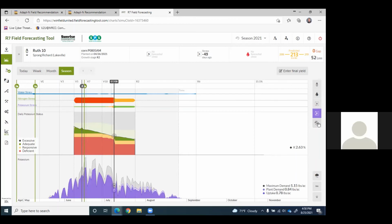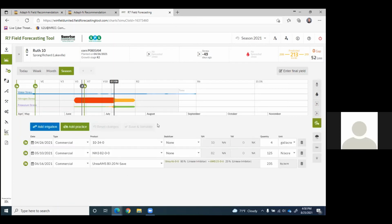There's oftentimes a lot of questions had in the growing season. Will additional nitrogen or potassium help my crop in yield? And a lot of times it will. But the big burning question is, if I do have an improvement in yield, will I have an improvement to my bottom line? And that's where it gets a little tricky.